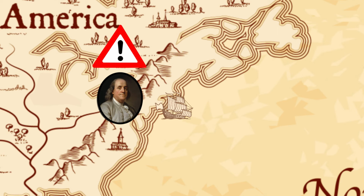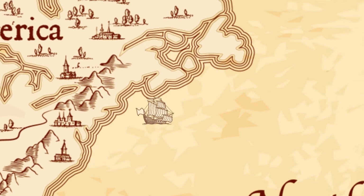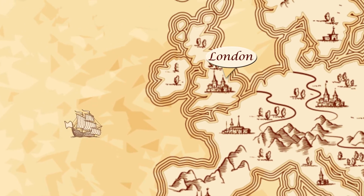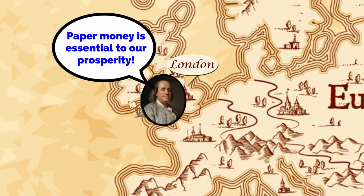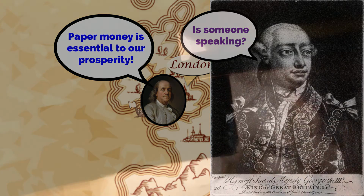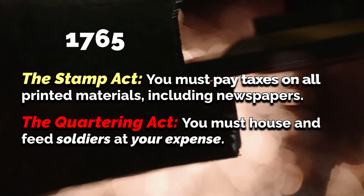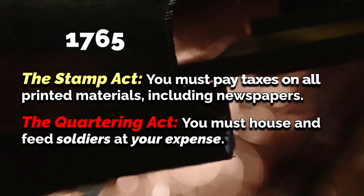Franklin was alarmed by the British Parliament's decision to ban paper money, and he went in person to the House of Commons to argue his case for paper. But he was ignored. This lit a spark of outrage that would eventually fan into flames of revolution. The very next year, in 1765, Parliament poured gasoline on that spark with the Stamp and Quartering Acts, and relations just got worse from there.